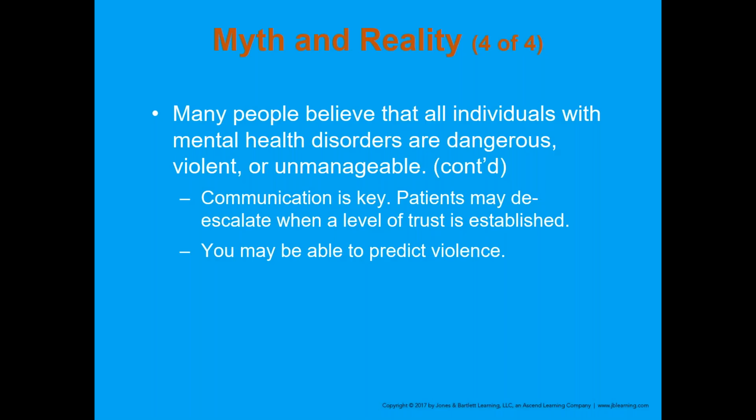When we talk about violence, it is very difficult, especially when someone is not behaving to the social norm and is having a behavioral or psychiatric emergency. The way you process things and the way they process things is going to be different. So sometimes violence is predictable, sometimes it isn't.